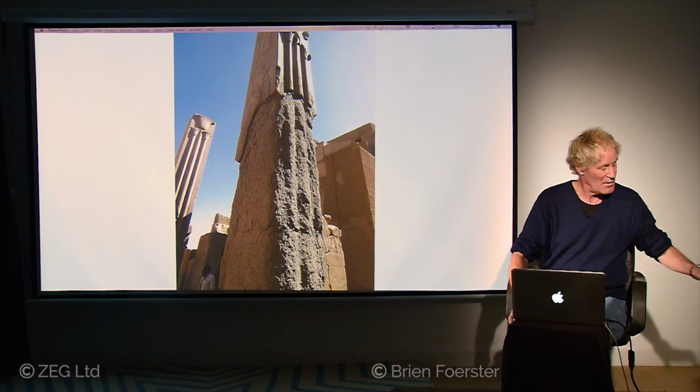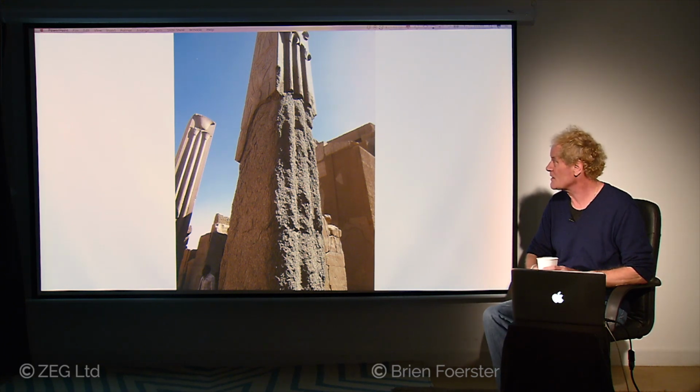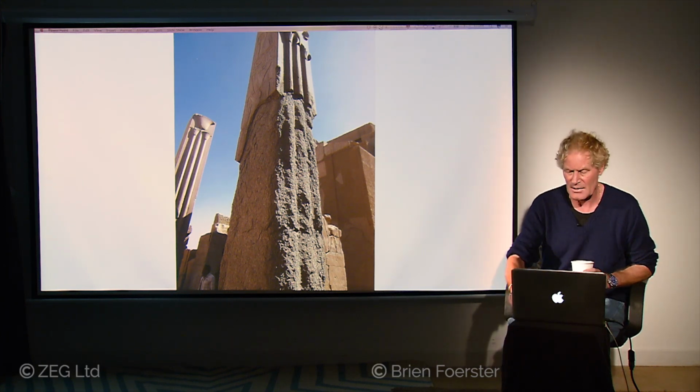So once again, in the lower areas at Karnak, in the oldest part, we see heat scorching of the surfaces. This is granite, and it's as if the surface has been basically burnt off. So that's another indication of very high heat in ancient times existing at Karnak.